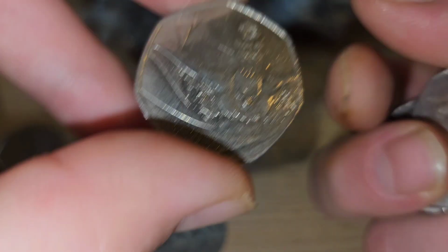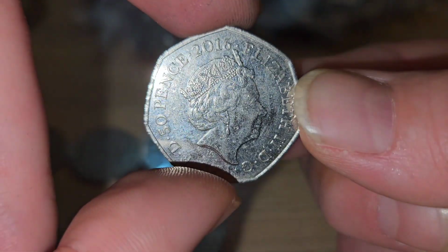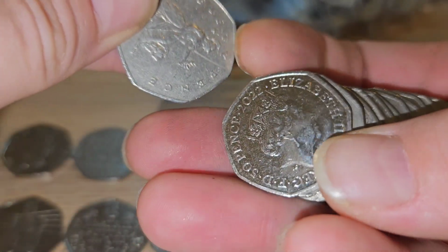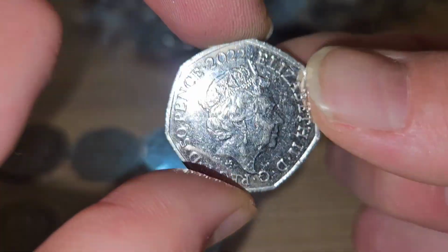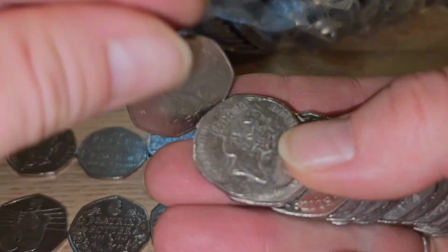Team GB 2016, very common. Any die clash on the obverse? No rotation error. Very common, can go up there. Haven't found that in a couple of hunts. We have a 50 pence 2022, Pride or Jubilee. This feels like a Pride. Second Pride, very common.